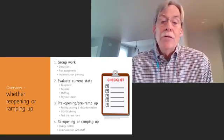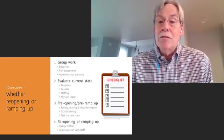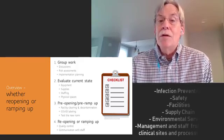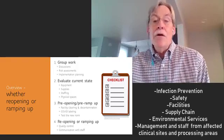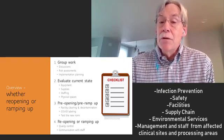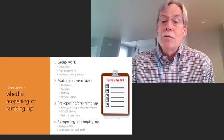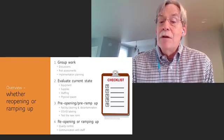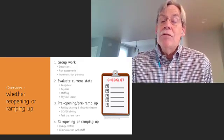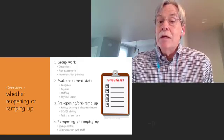So imperative in addressing this are discussions, risk assessments, and implementation plans using a multidisciplinary team. So that means you partnering with infection prevention, safety, facilities, supply chain, and environmental services, as well as management and staff representatives from not only your department, but customer departments as well. So it's going to be those discussions and risk assessments that should then drive any plans for reopening or ramping up.